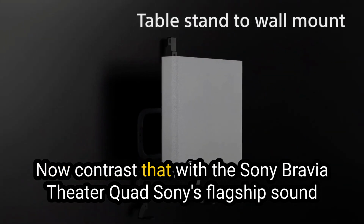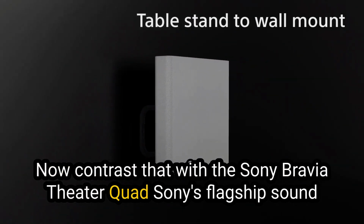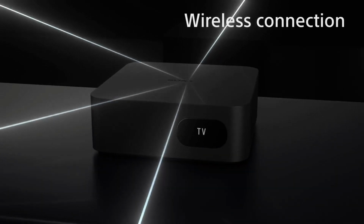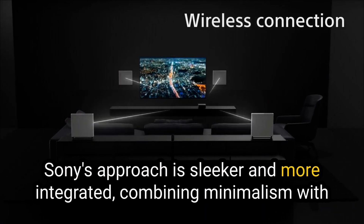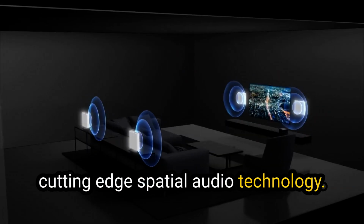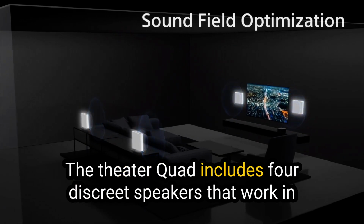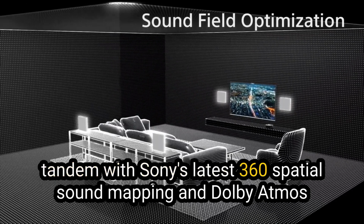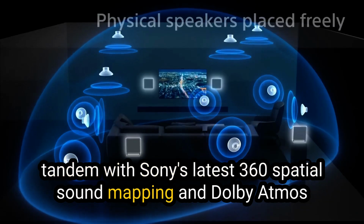Now contrast that with the Sony BRAVIA Theater Quad, Sony's flagship sound solution in their BRAVIA Theater lineup. Sony's approach is sleeker and more integrated, combining minimalism with cutting-edge spatial audio technology. The Theater Quad includes 4 discrete speakers that work in tandem with Sony's latest 360 spatial sound mapping and Dolby Atmos processing.